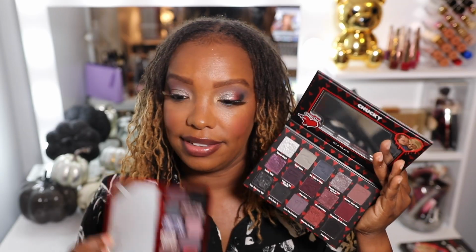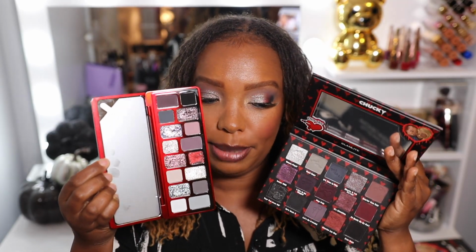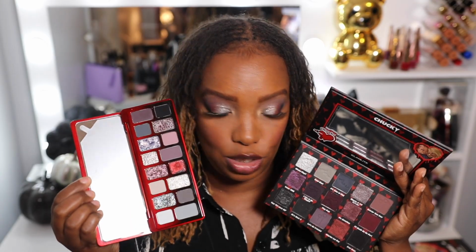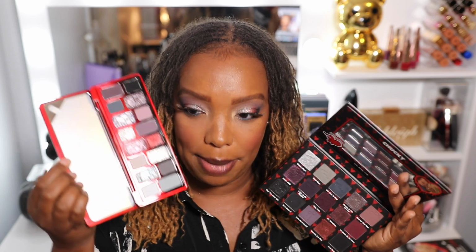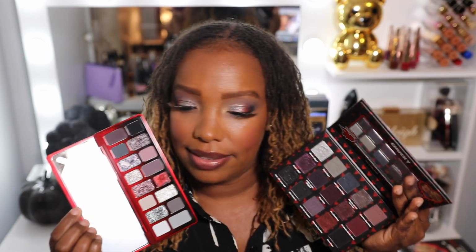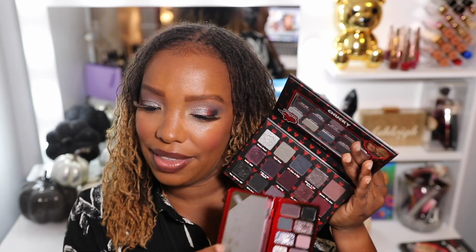So they definitely have the same vibes, but I definitely prefer this particular palette over the Glamlight. Do I like both? Yes. I've had this for a year and a half, but like I said, I haven't used this one too much. I'm definitely more keen to go into this one because I feel like I can get lighter looks with the grays. You could get some lighter looks with the other one too, but my preference is definitely here.